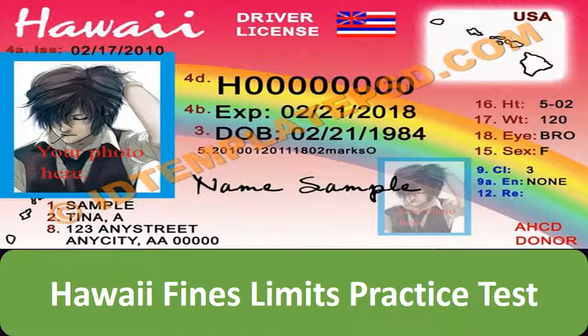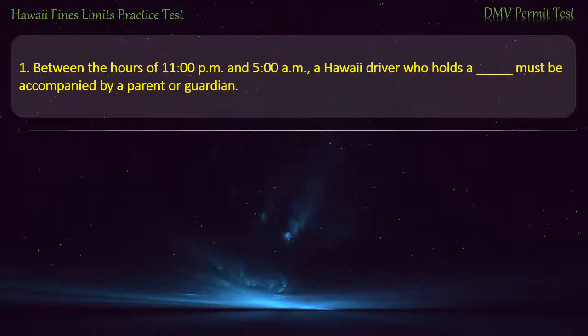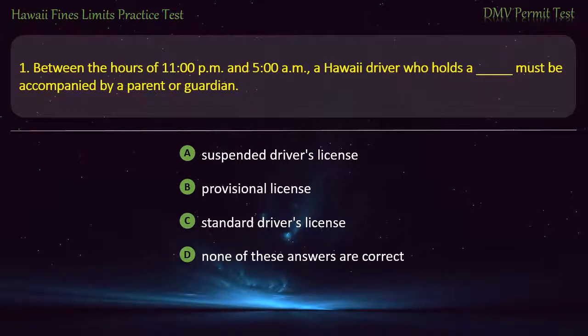Hawaii fines limits practice test. Question 1. Between the hours of 11 p.m. and 5 a.m., a Hawaii driver who holds a ___ must be accompanied by a parent or guardian. Suspended driver's license. Provisional license. Standard driver's license. None of these answers are correct.